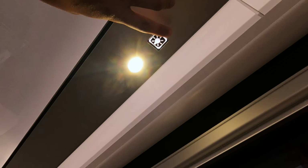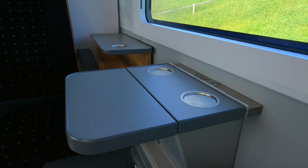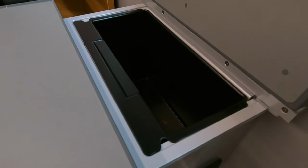All seats also have individual reading lights found on the overhead luggage racks. One thing I noticed was the lack of at-seat bins, which is really strange for trains like this. Though, turns out it's just really well hidden, under the cup holders.